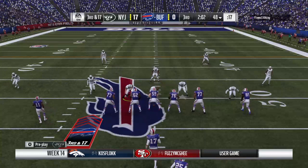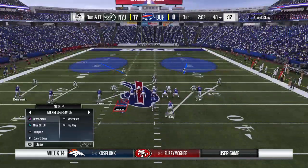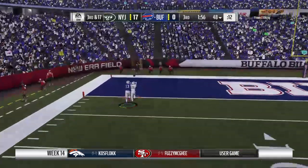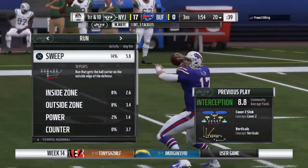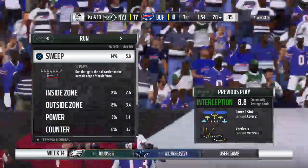This offense in desperate need of a conversion as they come up on 3rd down. On 3rd and long, it's Allen. He's going to loft one deep left side here. And this is going to be intercepted. Marcus May with a pick. Wow, between last week and this week, that's now 8 interceptions. 5 a week ago, now 3 here.